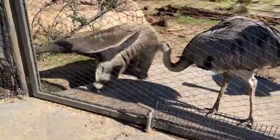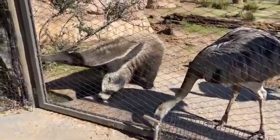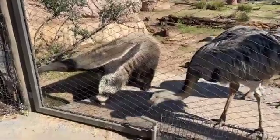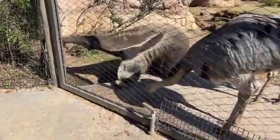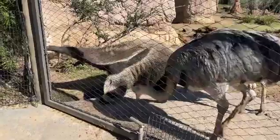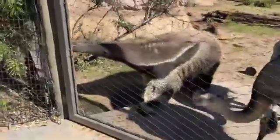And that is one thing not a lot of people realize. Giant anteaters are actually wonderful swimmers. And these guys love to take a bath. While other animals like to take baths for cooling purposes, especially like our elephants on the other side of the zoo who love bath time and do it to keep cool, giant anteaters actually use it mainly to stay clean.